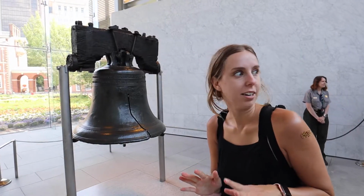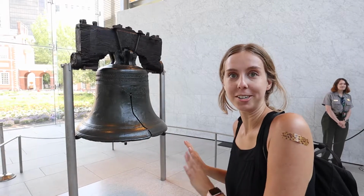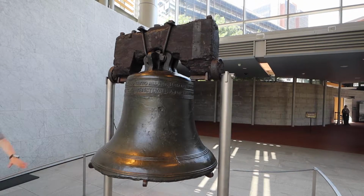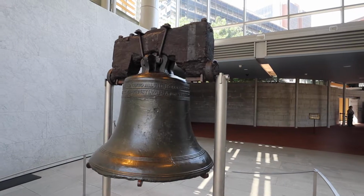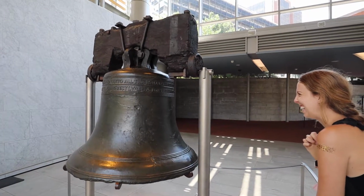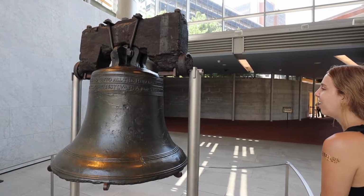Okay, we actually got really lucky and now we're the only ones in here and there's no line. So we're by the Liberty Bell by ourselves. You can kind of see that there is a little bit of oxidation going on. It looks a little green in some places. If we weren't actively preventing that, it might look something more like the Statue of Liberty. But yes, this is its original bronze bell crown.